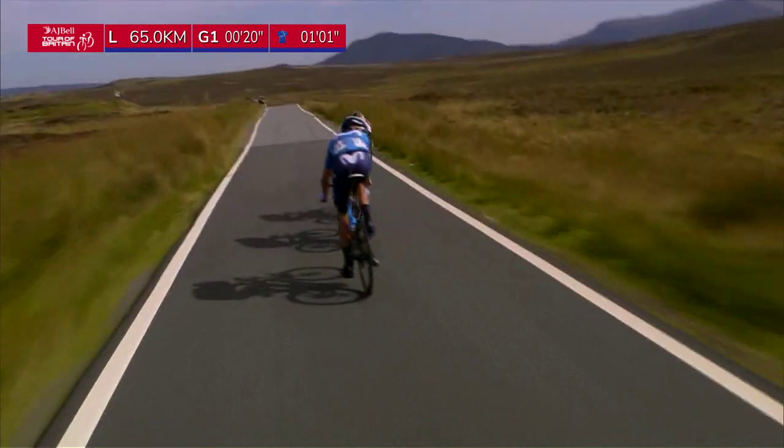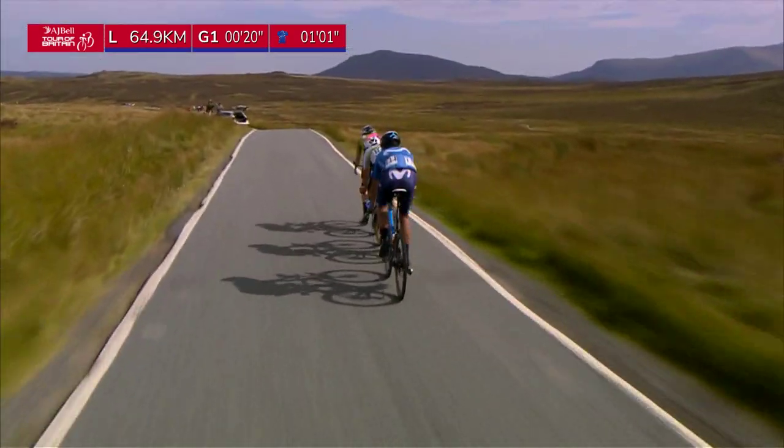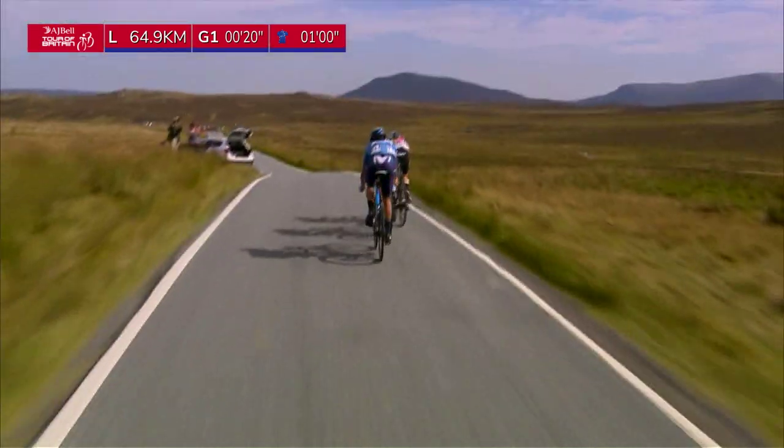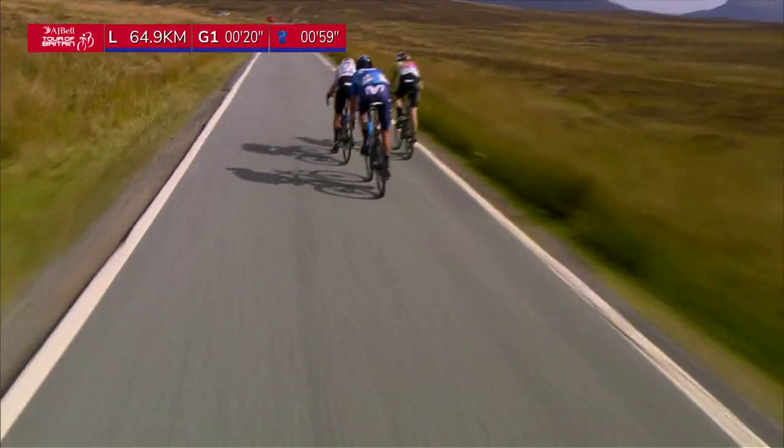This is very exposed on the top of here and in narrow road as well, so if there were to be crosswinds, the road is not big enough for the peloton. If they put it over to one side, there'll be only a certain amount of room for those riders to fit in to get that maximum shelter.